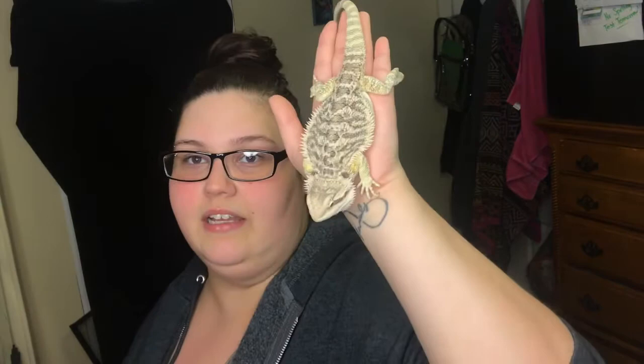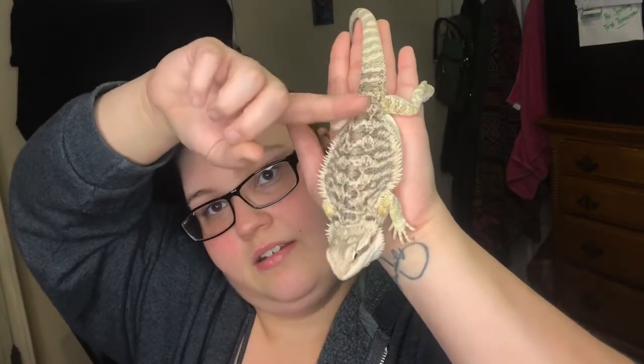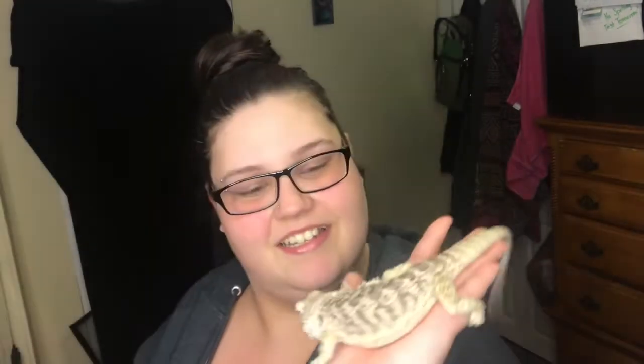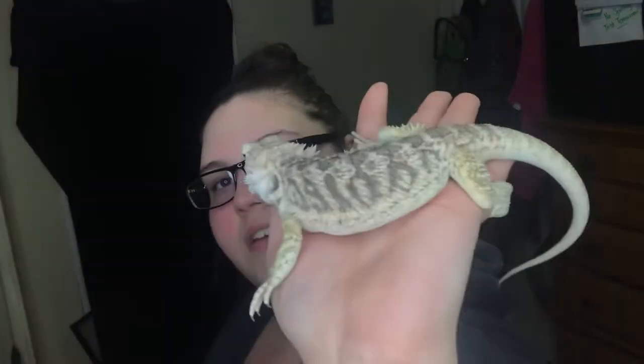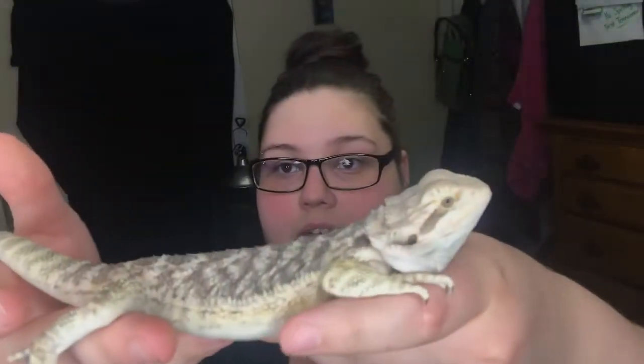They don't like to be held like this, but they do stay this way. But I like this. When I go like this, she gets fatter. Oh, don't do that with your tail. She likes to do that, and that's not really good because they can actually break their tail that way. So you need to have a stable thing for them.